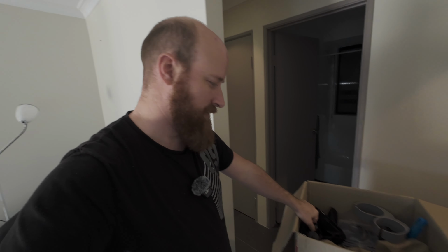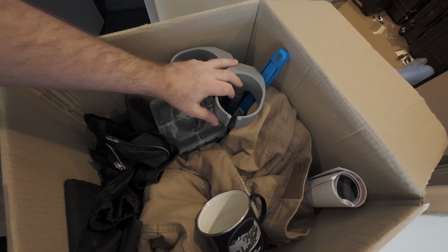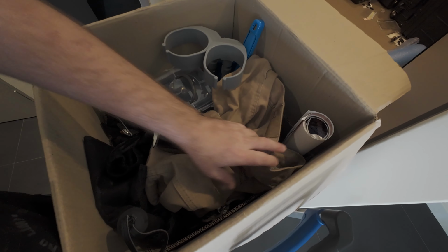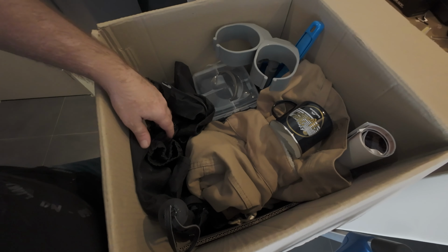This is my big box right here, which has all my light stands, tripods, umbrellas, light modifiers, prints and backgrounds. I'm also taking my crutches with me, so if I need them again, I'll have them. Got a cup in here. I'm packing things out because there are little things that need to go in places but I don't have anywhere to put them, so I'm just padding it out.